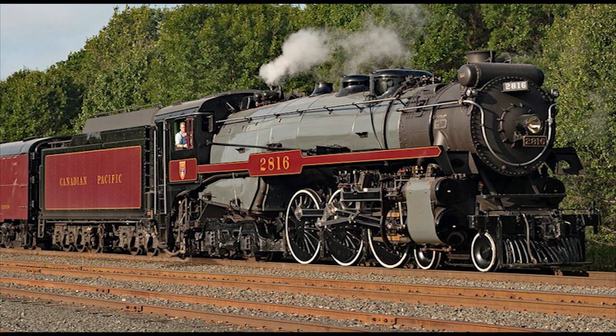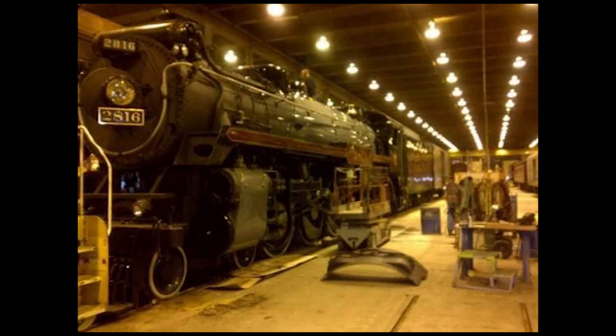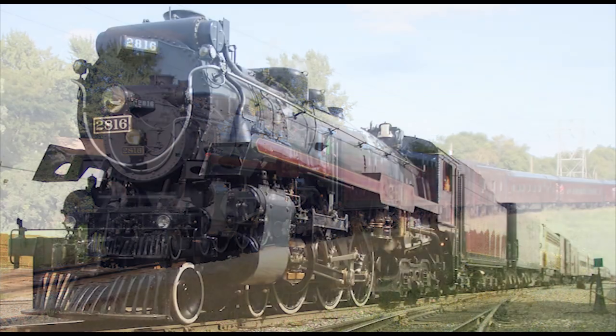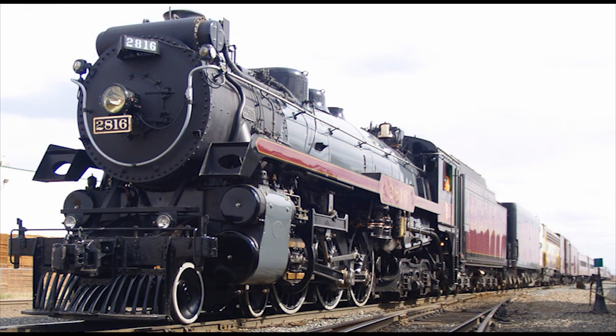It was also announced that the 2816 would begin its tour sometime in early 2023, which just so happens to be only a few short months from now. However, before this can happen, the locomotive is currently undergoing a complete overhaul to ensure it's in tip-top condition to make such a run. I'm pretty sure plenty of rail fans are looking forward to the day when this classic Canadian locomotive is brought back to life once again. And I'll bet it'll be quite a journey for this engine as it travels thousands of miles from Calgary all the way down to Mexico City, making its way across Canada, the United States, and Mexico.